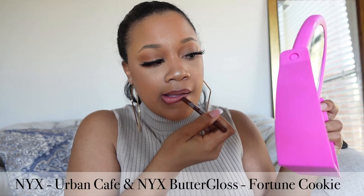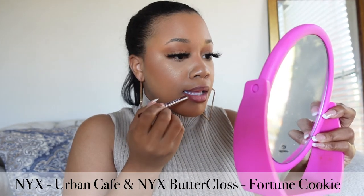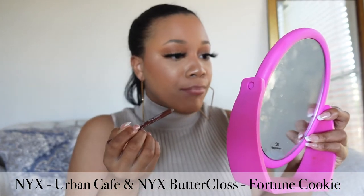Alright, so for the next lip combo, we are going to be using NYX Urban Cafe liner. So for this one, I'm going to use the NYX Butter Gloss Fortune Cookie. I was looking for this. I don't know why I didn't show y'all this one. It was on the floor, girl. Anyway, we're just going to put it in the middle. And then just spread it.